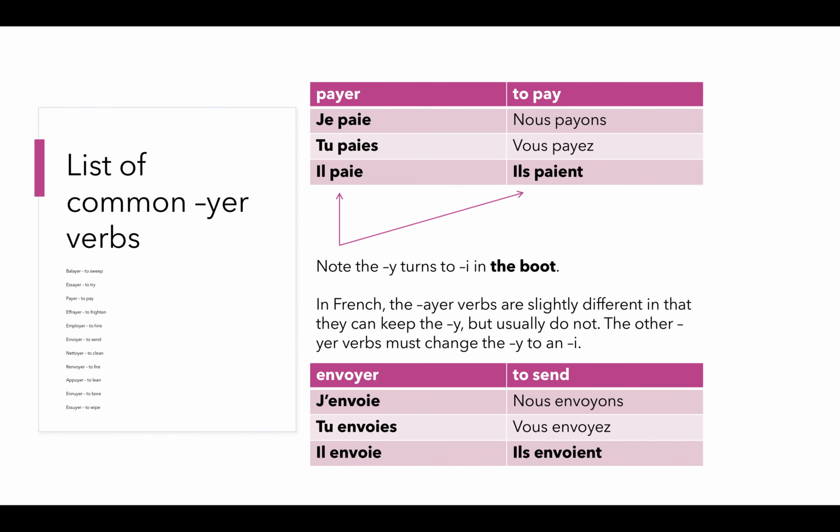Okay, so here we go. You can see, for instance, payer ends with AYER, envoyer ends with OYER, and what happens? The Y goes to an I in the boot. So instead of being PAYE, even though the ER, you still remove the ER and you end with the exact same ending. So it's like a regular verb. What actually changes is the stem. Okay, so the ending's the same as all the other ER verbs, but the stem changes. And it sounds the same.